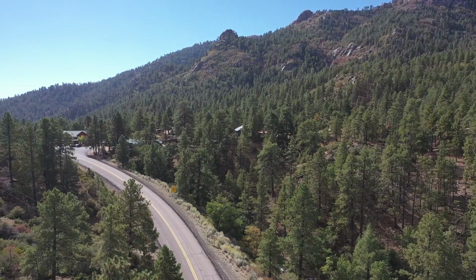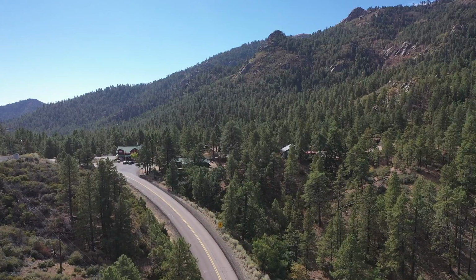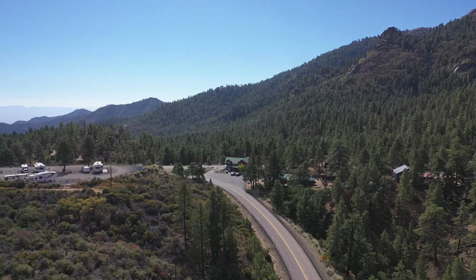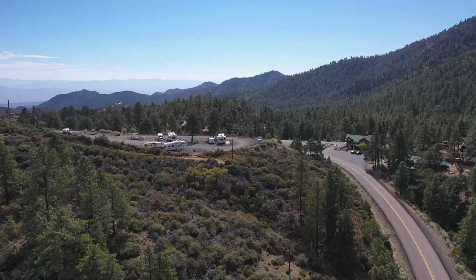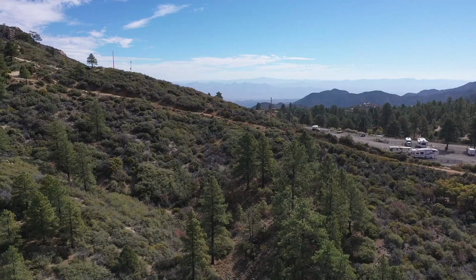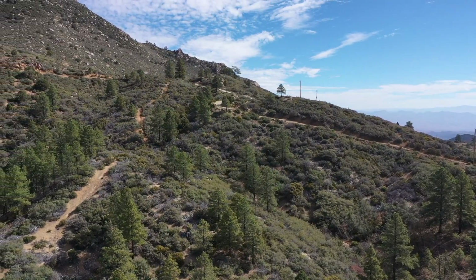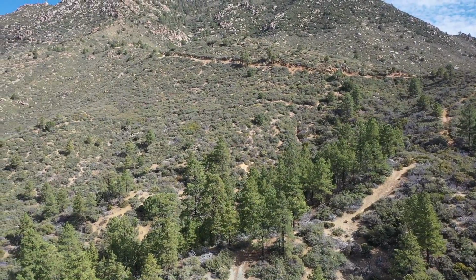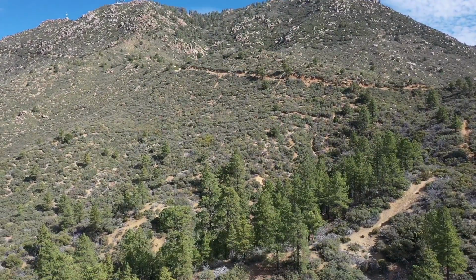There's our little ranger station there. Get up a little higher. Hopefully I don't get blown away here. There's the RV park. That's where I stayed. Ooh, a little smoky off that direction. Trees are kind of scrub trees on this side, on this slope. Cell tower is way up top. Look at that.